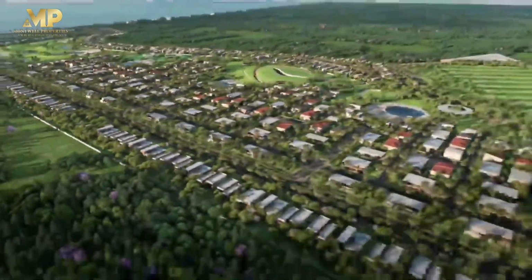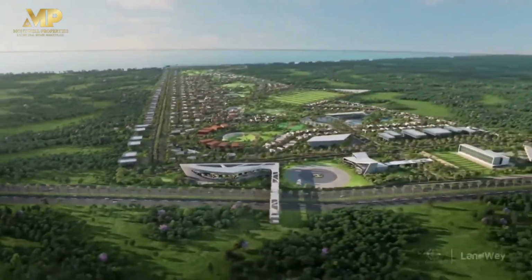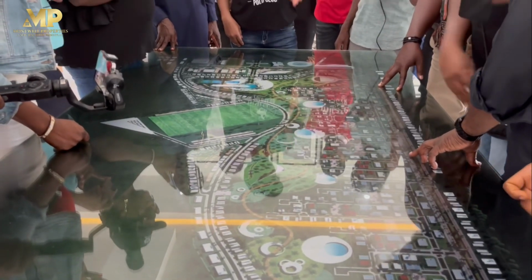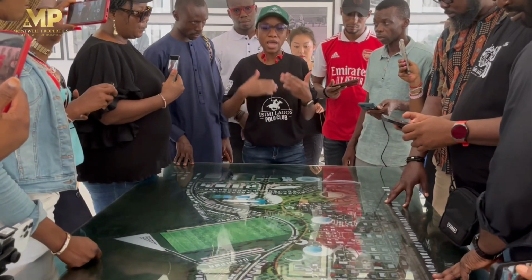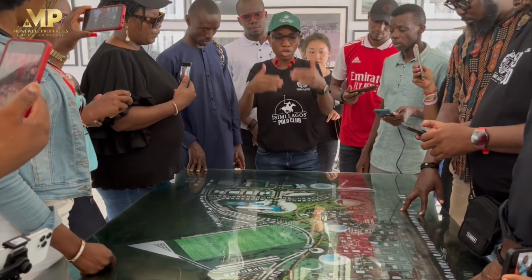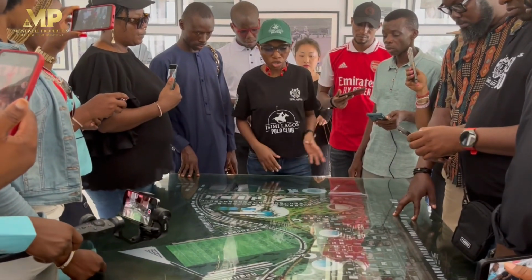So you see here we have Origin One, we have Emergence. So clients who want to start building will begin to have access to their plots. So that's the plan in the next 2 years, and after 2 years, we'll roll out another plan of the next phases of what we would achieve.